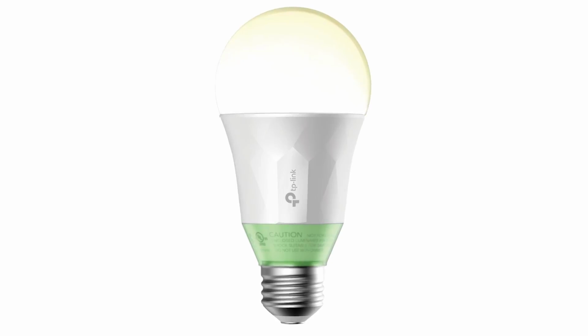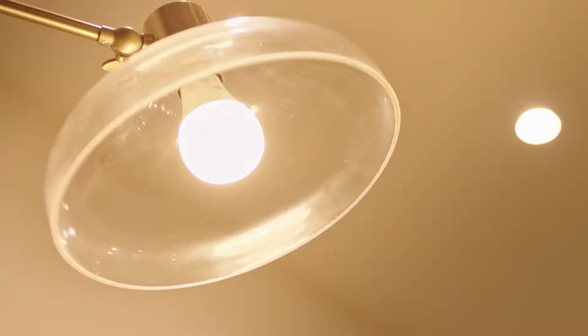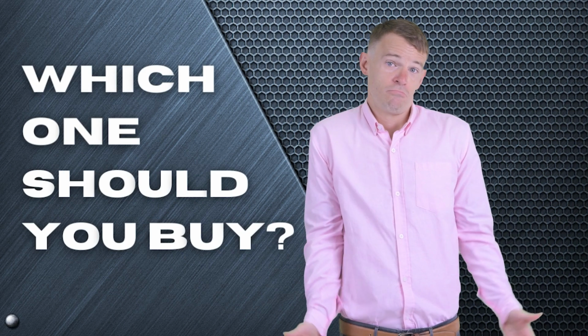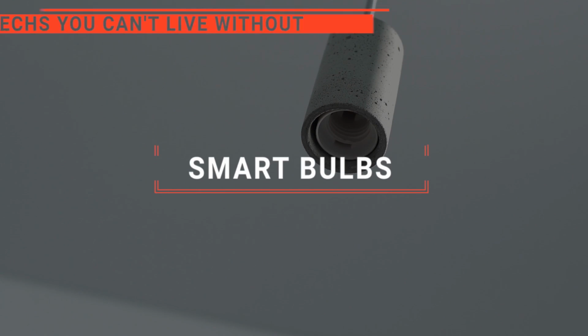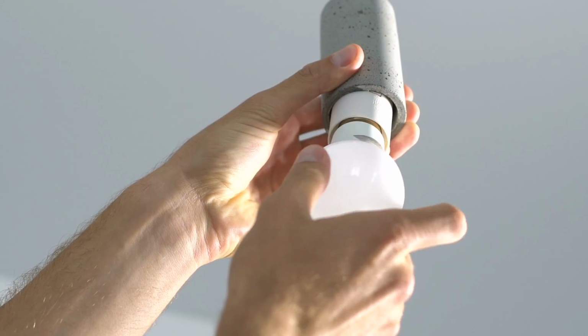The Kasa Smart? The Philips Hue or Wyze bulb color? Perhaps the Govee Smart or the Sengled color changing? Which one should you buy? In this video, we will be looking at the top 5 smart bulbs available in the market today, and we'll tell you which one is best for you.